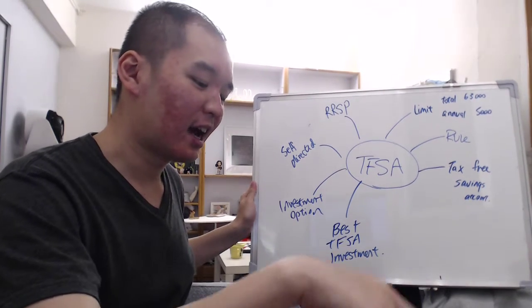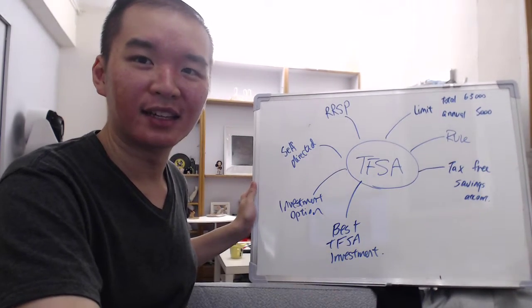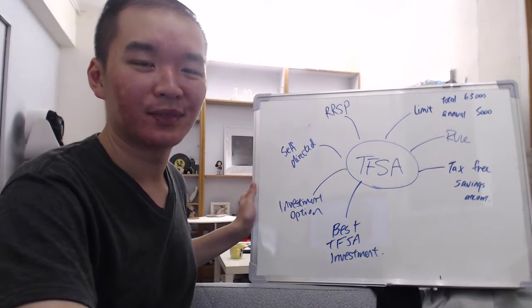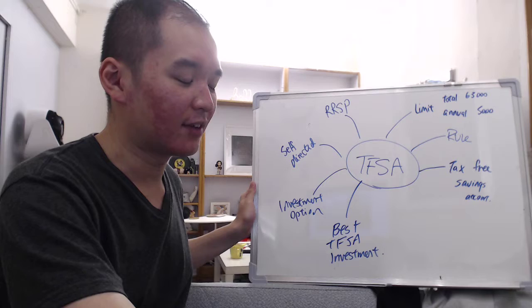Today we're going to talk about the TFSA account, which stands for tax-free savings account. What is it? How does it work? What should you do with it? And how can you maximize your wealth using a TFSA account? So let's start with what's a tax-free savings account.